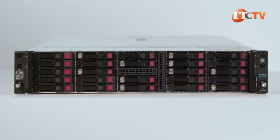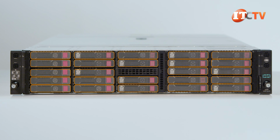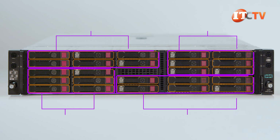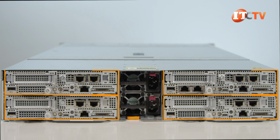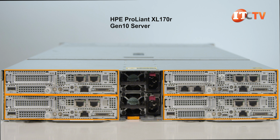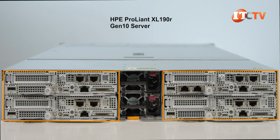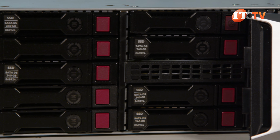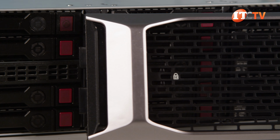The Apollo r2600 Gen10 chassis supports up to 24 hard drives up front, and that includes SATA, SAS, and up to 8 NVMe U.2 storage devices. The drives are allocated evenly between the server nodes. Server nodes supported include the nearly 1U half-width HPE ProLiant XL170r Gen10 and the nearly 2U half-width ProLiant XL190r Gen10 server nodes. By the way, the Gen 9 version of these nodes is not supported on this chassis, only Gen 10 versions and vice versa.